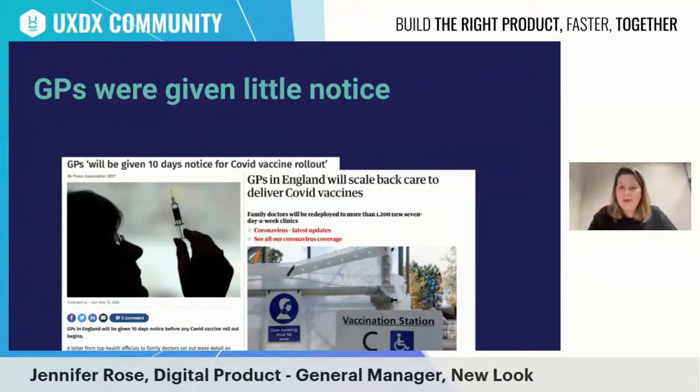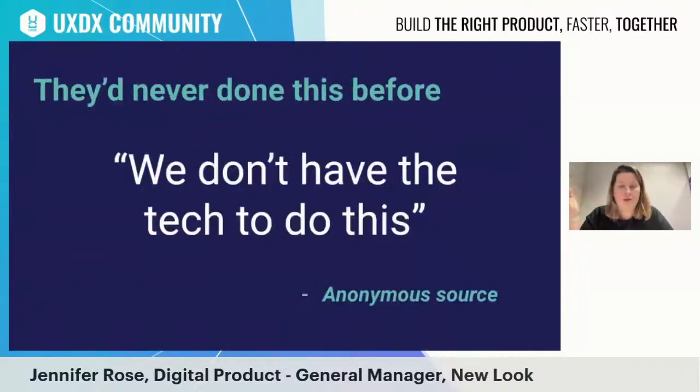they couldn't drop either. And there was one quote that kept coming out again and again when we were talking to GPs. And that was, we don't have the tech to do this. They'd never done it before. It was going to be the biggest vaccination effort in UK history. And the technology and processes that they currently had at their disposal just wouldn't have cut it, especially the scale and the speed we were talking about.